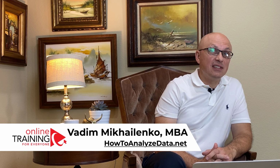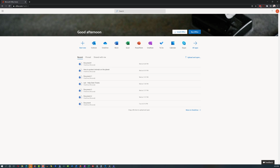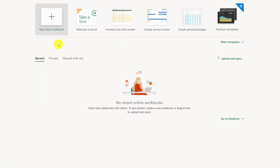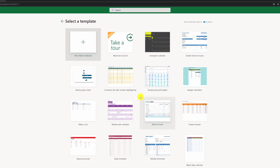Excel for the web interface is very similar to traditional desktop interface, and you have a lot of options to customize it for your needs. There are multiple ways how you can create new Excel Online document. The easiest way is to click on the Start New and then select Spreadsheet. Another way to do it would be click on Excel application, and this will launch new instance of Excel and you'll be able to create the new worksheet. Here you can select different templates. You can click More Templates to see a lot of available choices.